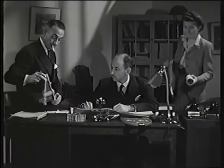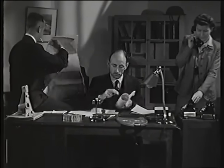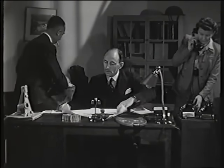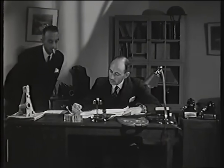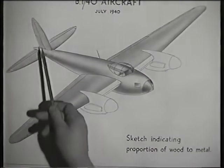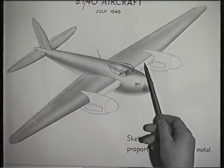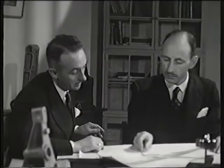The engineers argued that the Mosquito was a special case. If successful, it might well revolutionize the pattern of aerial warfare. It was to be built of wood and would make only slight demands on the metal industries, which were being so hard pressed.